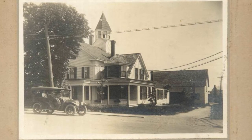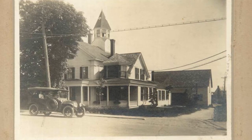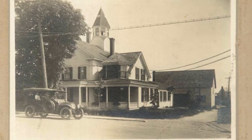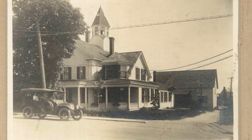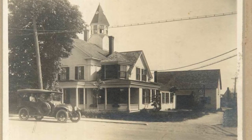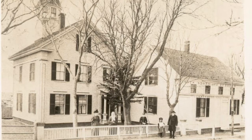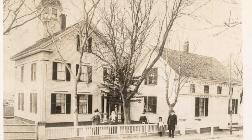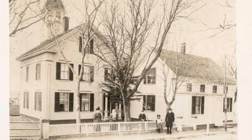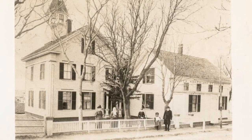Now, Ziba was someone you'd say was an early adopter of technology. In 1855, he installed the first telegraph in town here, and he became the Chatham telegraph operator, a position he served in for many years. Now, the building used to have a tower on the top, and Ziba had a telescope in the tower where he would watch as ships passed Chatham off of Monomoy, and he would telegraph to the shipping offices in Boston or New York about their ships' locations.